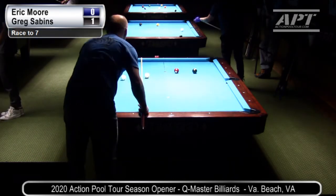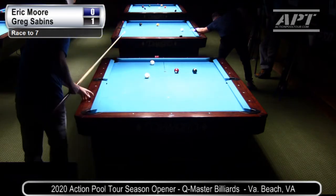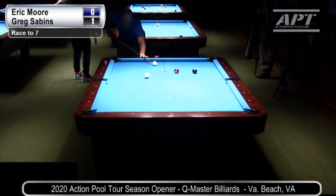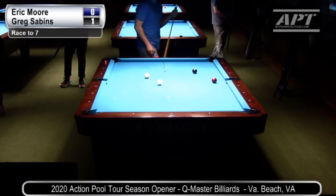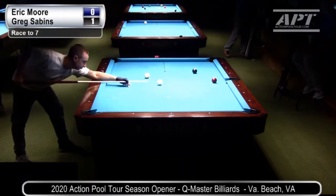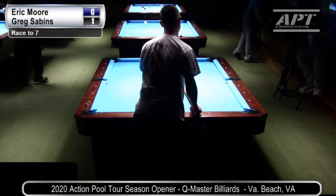He might come with 2 rails and play for the 7 in the side. High right ball. Or pop it off of 1. That was a good shot there, actually. Better shot. Oh! Eric hadn't been playing, like I said, that much, and sometimes games like this get decided by mistakes, matches.